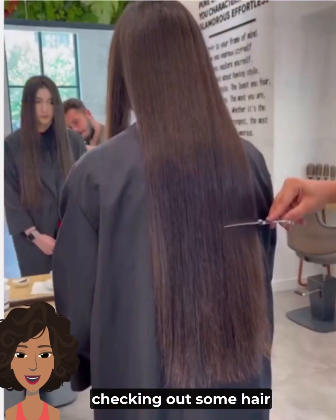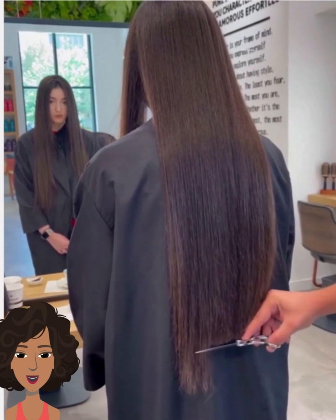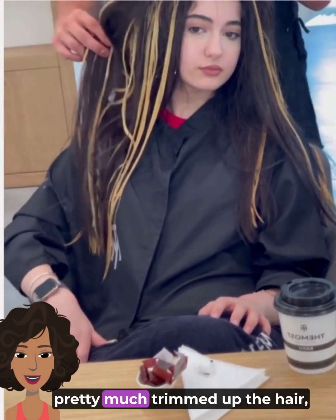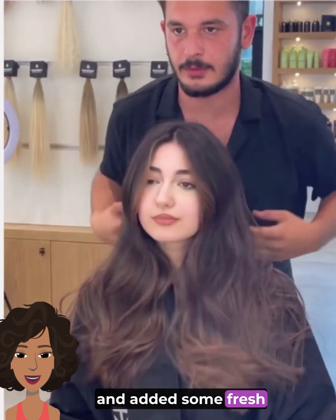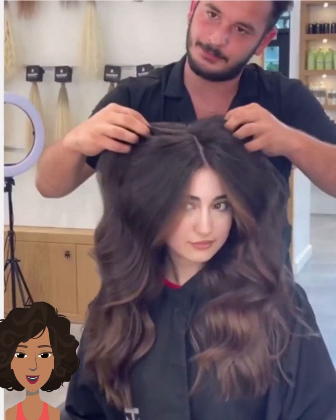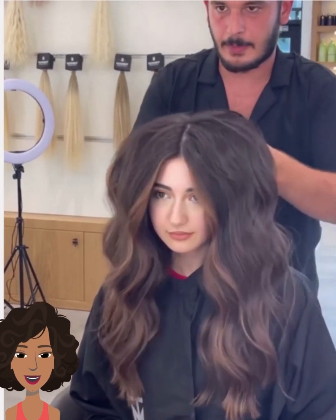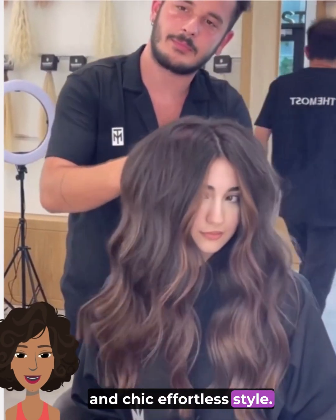So today we're going to be checking out some hair transformations. So it looks like the stylist pretty much trimmed up the hair, cut the ends, and added some fresh color for this one. Nice, simple, and chic, effortless style.